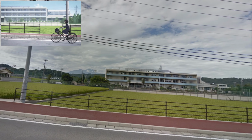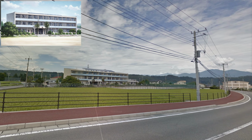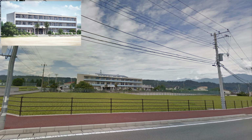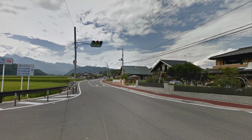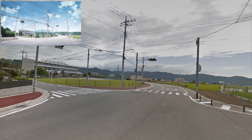A bunch of shots of the school itself. Got some trees out front. The blue balconies going across. And a few shots of the far intersection. A little too far. Right around there is good.